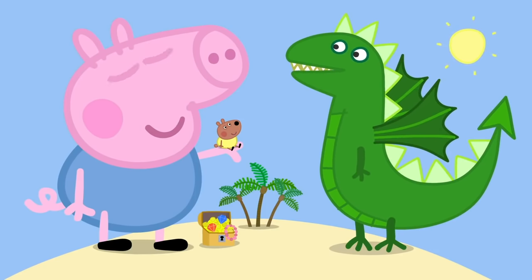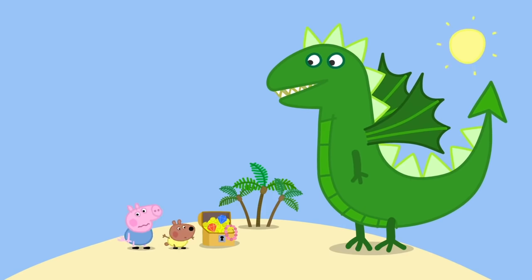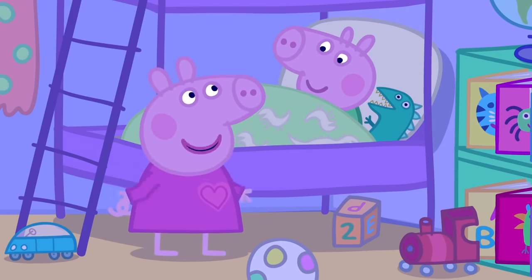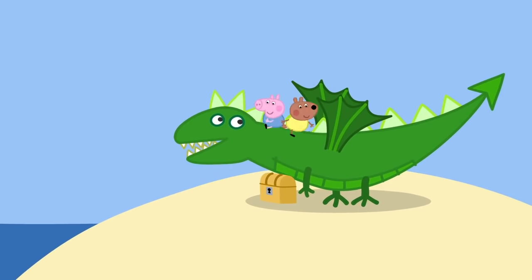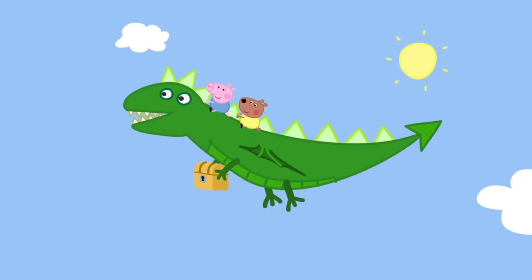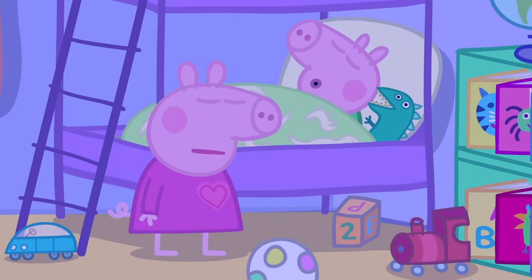But then Georgie Pig began to shrink. He shrank and he shrank and he shrunk until he was the same little Georgie Pig as he was before. How will we get back home now? Said Baby Bear. I can fly you home, said the dragon. So Georgie Pig and Baby Bear hopped on the dragon's back and flew all the way back home to the little house in the forest. And then it's the end. George is asleep.